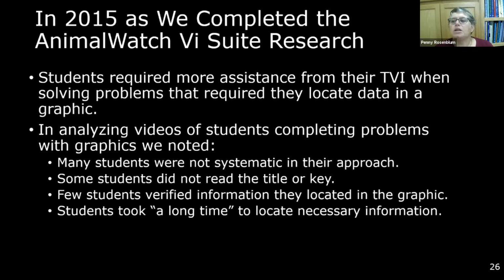And we also watched some videos that teachers took of the students working with the graphics. And we found that many students were not systematic in their approach. So they would feel around here, or pick it up and look at it from all different sides, and maybe find a number and think that might be the right number to use. They didn't have a good system. They didn't read the title or the key. They just dove right in. So they didn't even know what the graphic was about, or they didn't know what red stood for or what bumpy stood for. Few students verified what they found in the graphic.